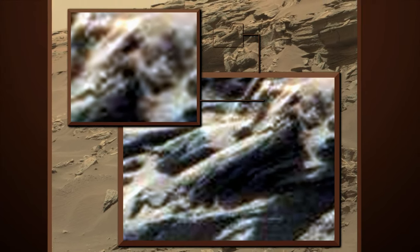Here I think this is the being's back. And it has a tail. Many of the beings on Mars are part humanoid and part animal.